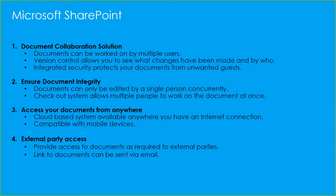Integrated security, so each person has their own login account. The login account means that we can lock down access to files on a per user basis. So just like your current method of network drives, you might have accounts that you only want to allow access to the accounts team, management that you only allow access to the management team. You can do the same within SharePoint and really lock down who has access to what data and who can even read or write to that document.